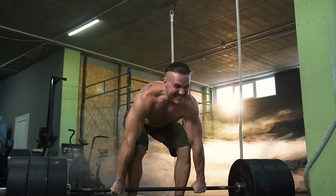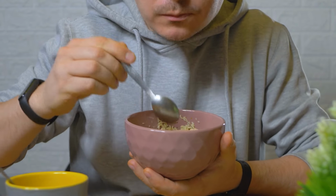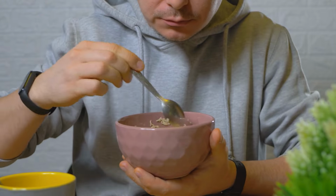So how do you build this type of strong, capable looking physique? Well, believe it or not, you lift heavy shit and eat a lot of food. Crazy, right? But it's a little more complex than that, so I'm gonna break it down for you starting with the diet, since you're not gonna be building anything without some high quality fuel.